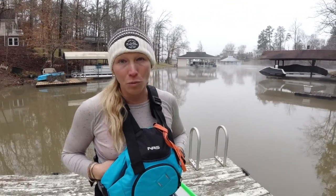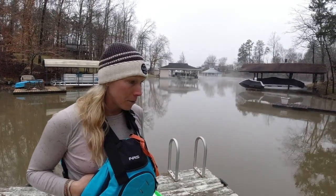I personally prefer separates in both neoprene and Hyprotex or dry gear, because if I do, I don't know, find a boat wake in the middle of winter to go catch and I overheat, I want to be able to shed a layer. That's really, really important to me.